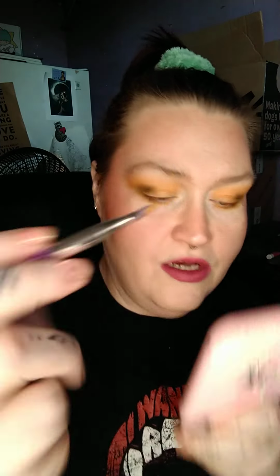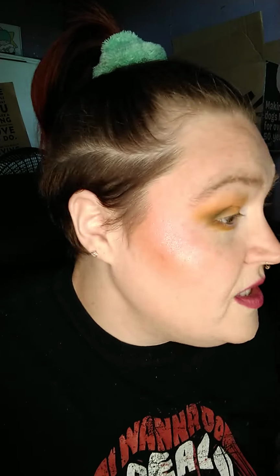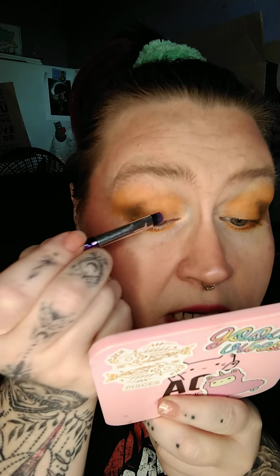Alright, for the lid, we're going to take this little flat packing brush and we're going to take the color West Coast. It's the gold shimmer in the palette, and this is going to go on our lid. It is so pretty. Do I want to spray it? Let's give it a little spritz. I've got just some setting spray. Any setting spray will work.